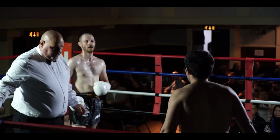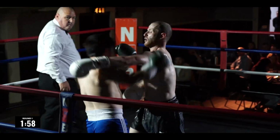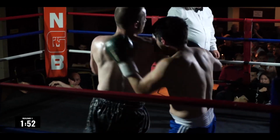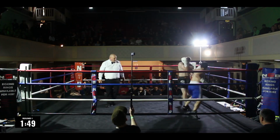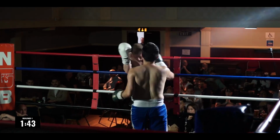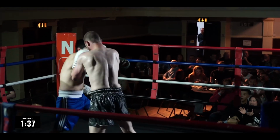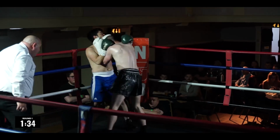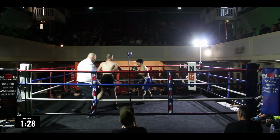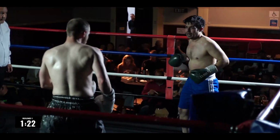So that's us moving into bout number four now, between Colvin Morrison for Edge Boxing and Jose Cadaveira for Portobello. Both of them coming in at 73 kilograms. Oh, nice shot for Jose over the top there with the left hook. I feel like I'm repeating myself here, but another ferocious start to this fight. Jose comes all the way from Venezuela, so hopefully he's got some Venezuelan blood in him to fight, coming through Spain and Panama.